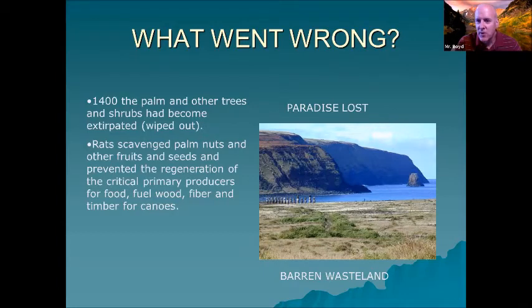So yes, the people cut down the trees, and the trees died of old age. 200 years is a pretty good age for most trees, especially in the tropics. And the rats didn't let any new ones grow. There were so many rats, they ate all the baby trees. So once you cut them down, or once the tree died of old age, it didn't get replaced. And that's why the island looks like this.